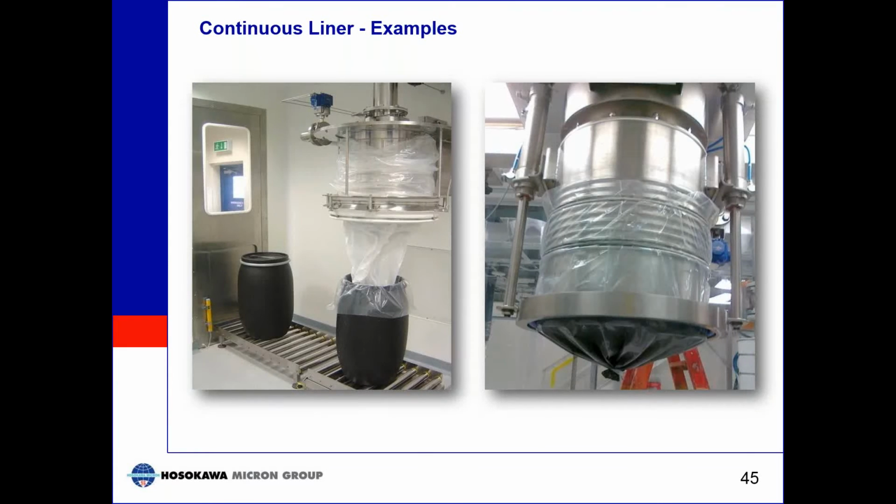Some examples of continuous liner systems. The left-hand photo shows an older style inward sealing head with continuous liner. The right-hand system shows what we call the shower cap, left on the filling head, sealed by the O-ring and tied below, this being the O-ring. The head here is of course operated by pneumatic cylinders.